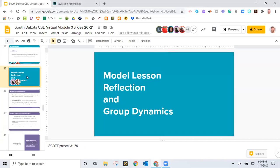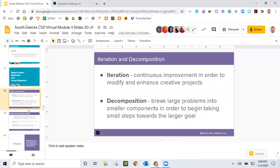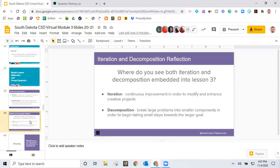So here's where we're at. We're on slide 37, coming in as Risa introduced the model lesson, reflection, and group dynamics. We come to a couple of terms here, iteration and decomposition. I'm just going to read the definitions. Iteration is the continuous improvement in order to modify and enhance creative projects. And decomposition is breaking large problems into smaller components in order to begin taking small steps towards the larger goal.